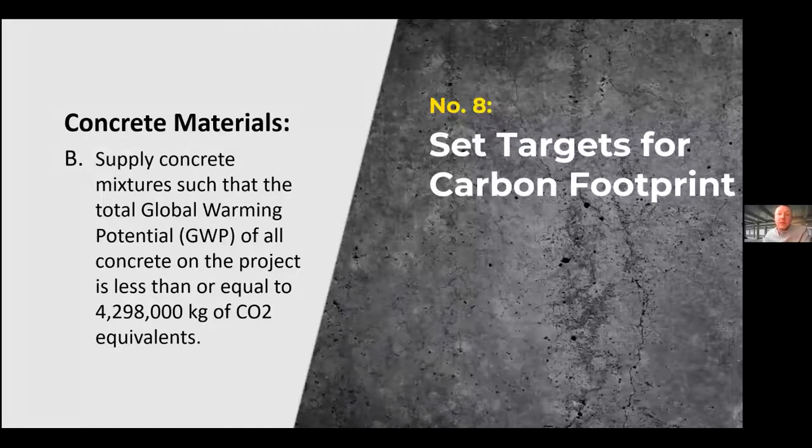So once you've calculated the carbon footprint for the proposed building, you can list that in your specification as shown here in order to set a budget of sorts for the project and add any additional tolerances as you see fit.